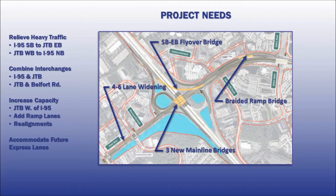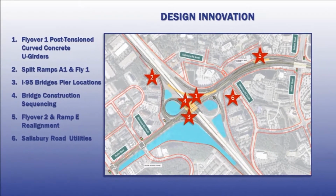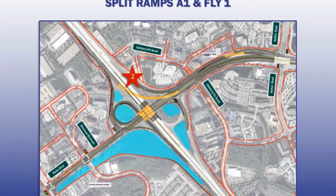The project included a free-flowing southbound exit ramp from I-95 to eastbound J.T. Butler, combined traffic operations of 2 closely spaced interchanges along J.T. Butler, and added ramp capacity. The results are increased capacity and much safer operational conditions. The project included numerous innovative ideas.